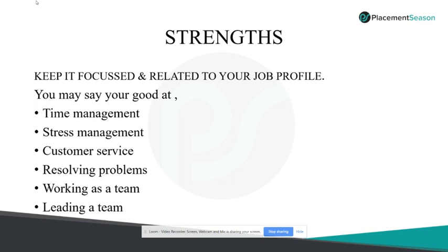You may say you're good at time management, stress management, customer service, resolving problems, working as a team, or leading a team. These strengths will help you to grow into a better person as well as help the company in completing its targets and its growth. So ensure that all your strengths are focused on your job role.